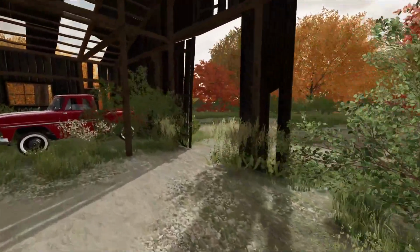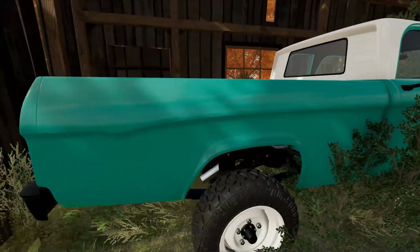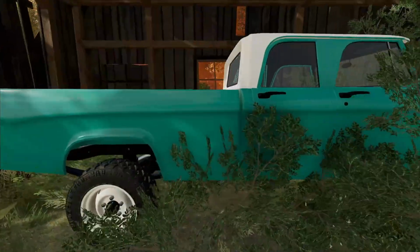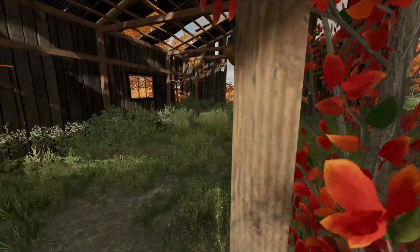How am I meant to get this out of here? I don't think any of these doors are wide enough. I could probably move some of this stuff out of the way. Yeah, I can move the boards out of the way. Okay, yeah, I can work with something like this. That I can do. Look at this thing. The paint is immaculate on it. Tires are a little low, but that's a given. Interior looks good. Okay. I may have to go grab some equipment to get this stuff out of here.